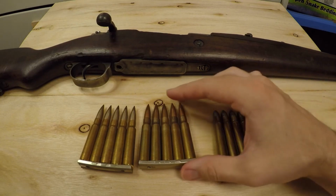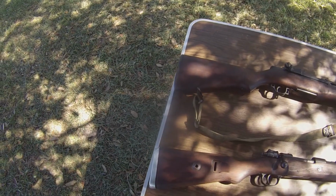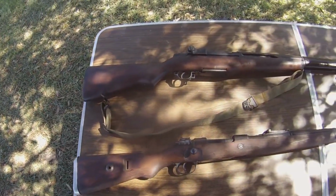8mm Mauser is probably one of my all-time favorite cartridges that have ever existed, no matter what sort of situation we are going to put ourselves in.